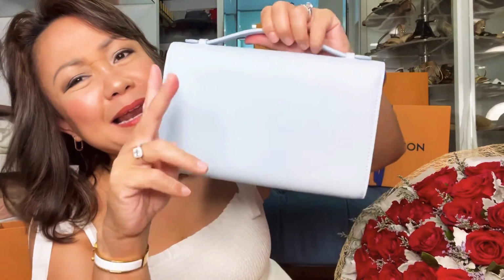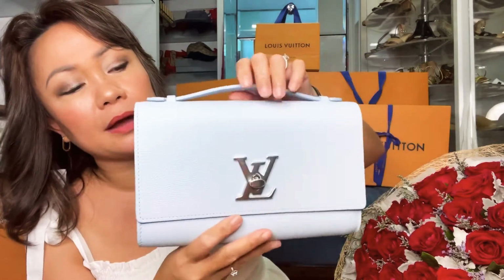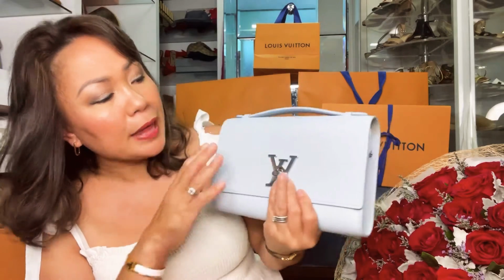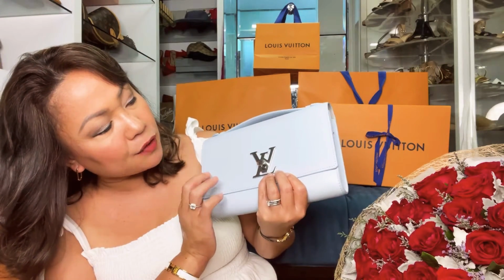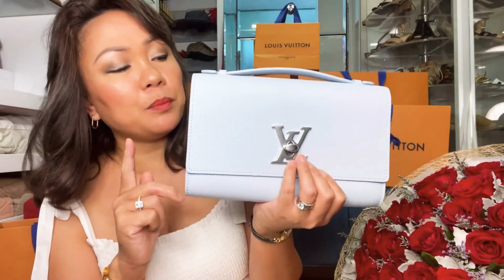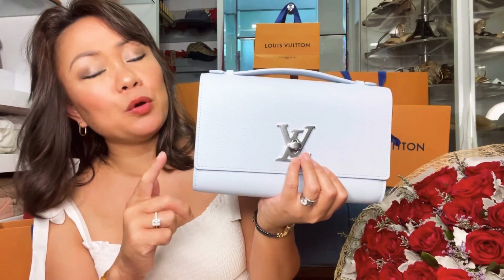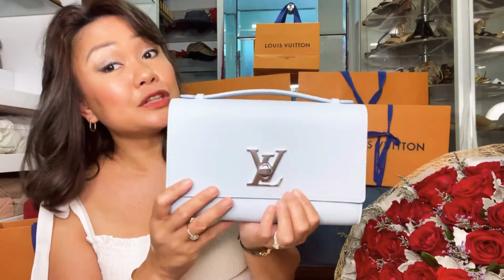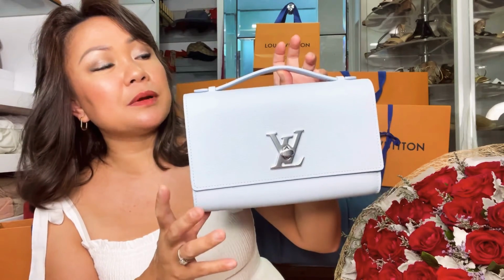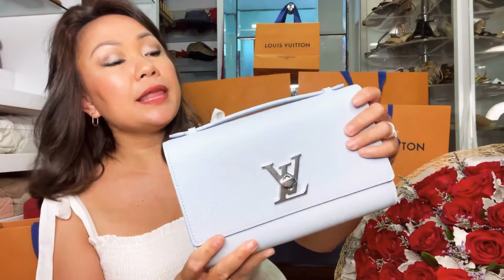The lights don't pick up the color with this handbag, guys, but later on I will take it out in the natural sunlight. So it's powder blue or sky blue, really, really beautiful blue. It has a little shade of grayish blue, and it has a silver hardware. I think the combination of baby blue and silver hardware is really, really perfect because I really don't like baby blue with gold hardware. So this one, they make it really perfect. And for Louis Vuitton, this is their spring summer collection color for 2021, and it's beautiful, guys.